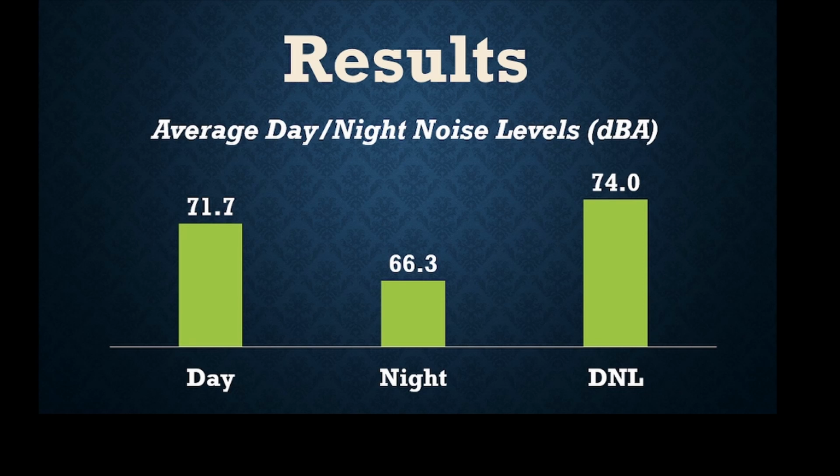This chart gives you a single value of the average noise level for the day, the nighttime, and the overall average noise level for day and night altogether. This noise metric is called DNL, which stands for the average noise level over a 24-hour time period.